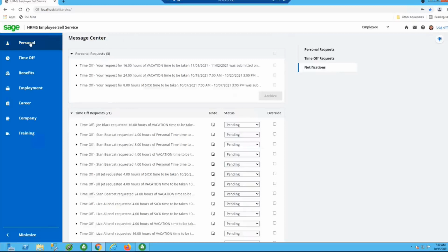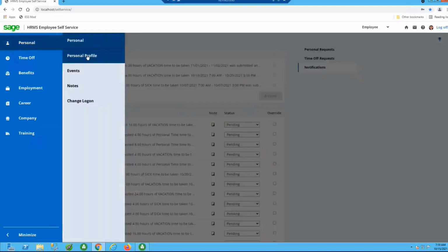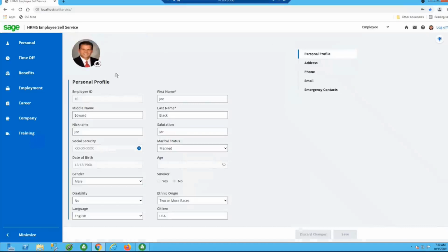Now we'll go into the personal pages. On the personal profile, the employees can change their photo. This is on the security page, so you can have approval before the photo posts out on ESS. We have combined 5 of the pages that were previously single individual pages. We combined them all together on one page, which was a popular request.